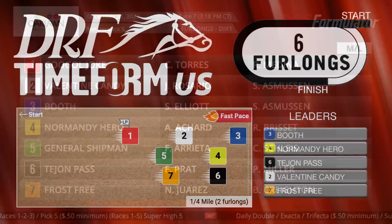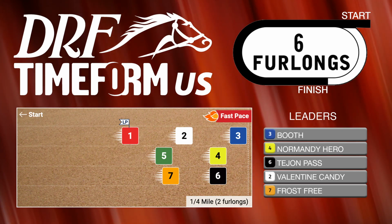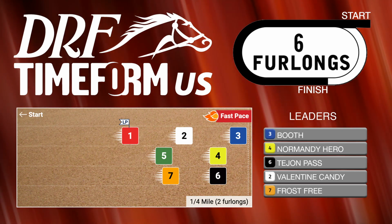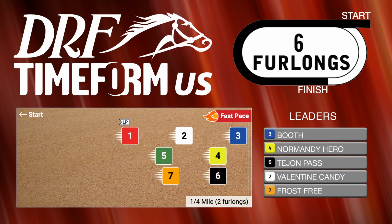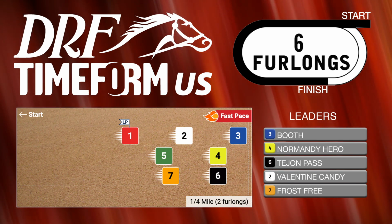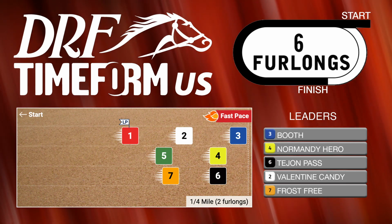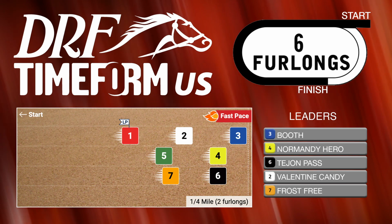We'll throw up the TimeformUS pace projector. They're 2-year-olds. They're sprinting. We're expecting a fast pace. And if Booth shows the speed that he did in his first 2 starts, he's likely going to make the lead. I'm not sure if the 4 Normandy Hero is as fast as Booth. The 6 Tayon Pass has shown some speed. Valentine Candy's quick as well, but I think if Booth breaks, he makes the front.